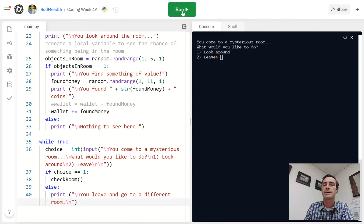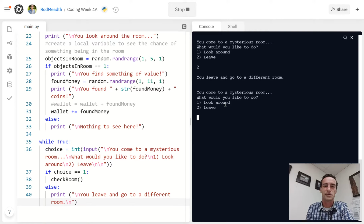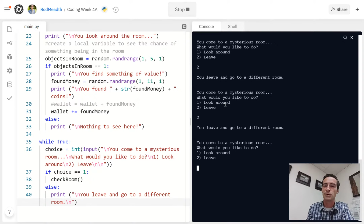I do like my visualization page. Look at that. What would I like to do? Look around. Let's leave. You leave and go to a different room. You come to a mysterious room. What would you like to do? And you can keep this up all day.